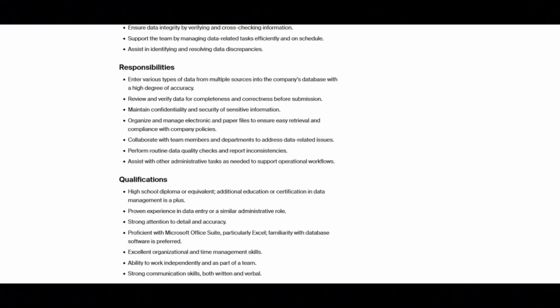You must be proficient with Microsoft Office Suite, particularly Excel. Familiarity with database software is preferred. You must have excellent organizational and time management skills. You must be able to work independently and as part of a team. And you must have strong communication skills, both written and verbal.